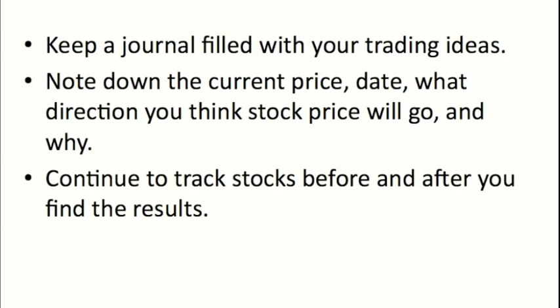The more you follow a stock, even if you're not going to trade it, even if it's at a low point and you're not going to even trade it for a while, the more you follow it, the more you understand what's going to happen. So if you combine that with the fact that we use companies we already know, companies that are doing business we already know.